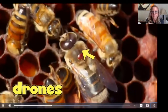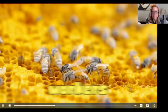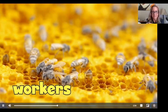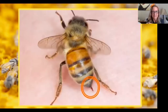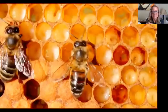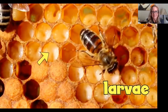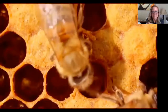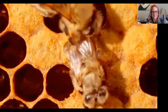The drones are male bees. Right here. They are the fathers. And the worker bees are female. They have many jobs. They build the hive where the whole colony lives. They also protect the hive by using their sharp stingers to attack enemies who get too close. Some worker bees are nurse bees. Bee eggs hatch into larvae, which are young bees. The nurse bees feed and take care of the larvae. But that's not all workers do.